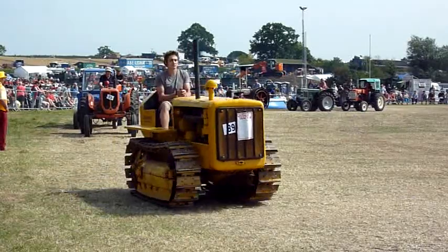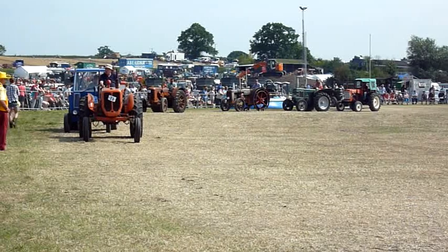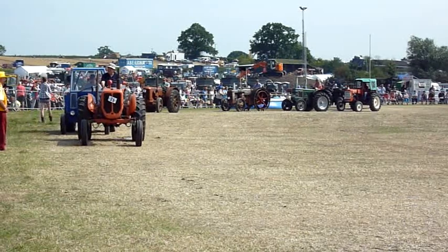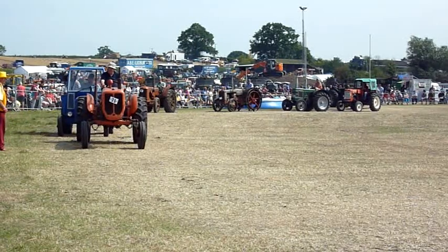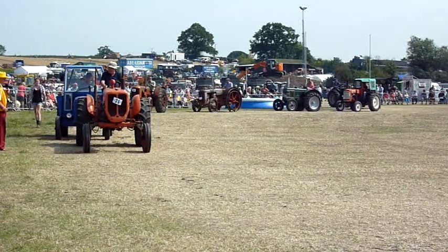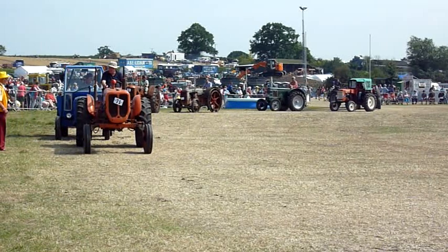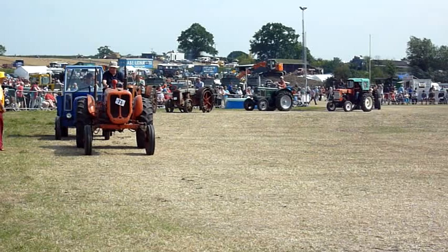Chapman's model. Tractor, with a three cylinder Perkins engine fitted into that. Again, a useful little tractor, does a lot of work.